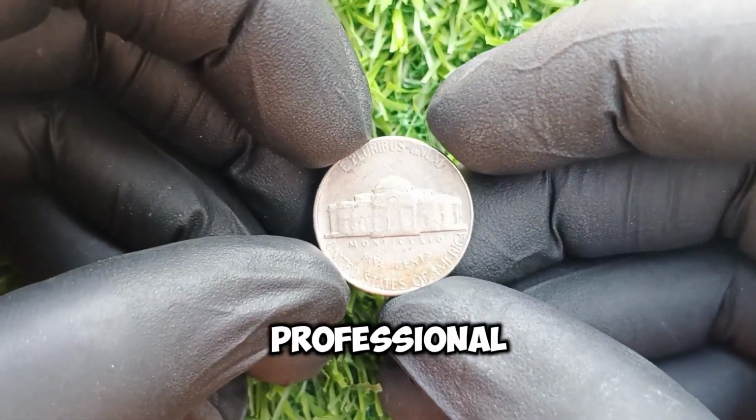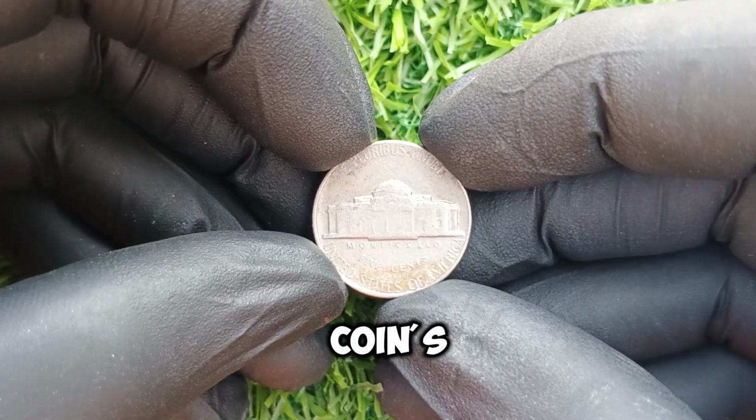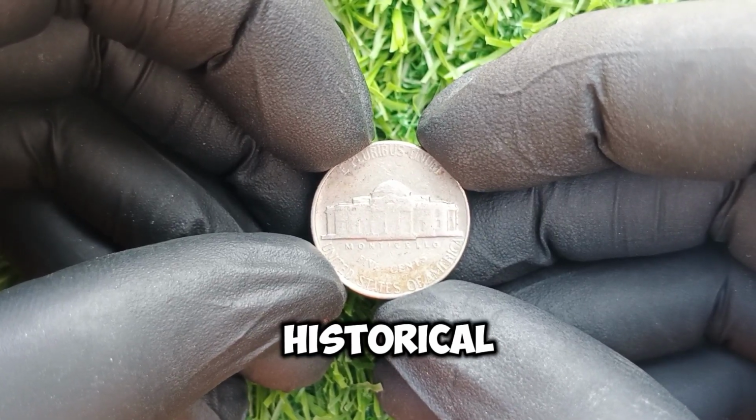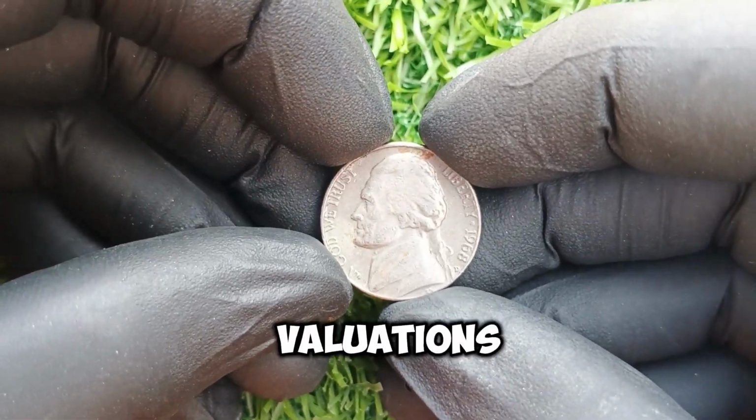The value of the 5-cent Jefferson nickel 1968, with D mintmark, can reach $2.32 million, particularly for coins graded gem or higher by professional grading services. This staggering figure reflects the coin's extreme scarcity, historical significance, and strong collector demand, far exceeding typical nickel valuations.